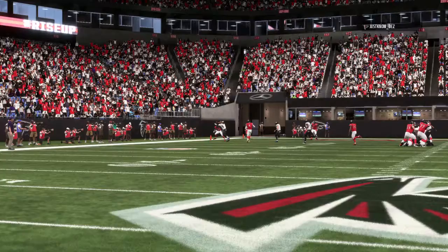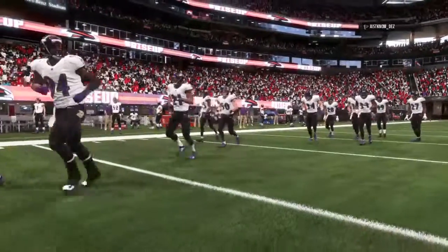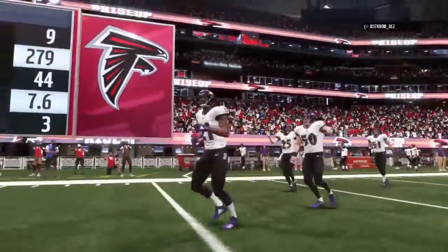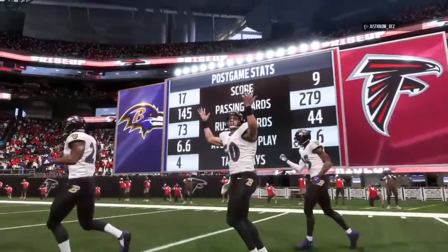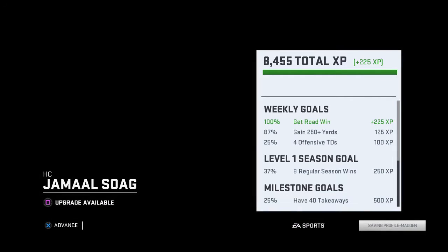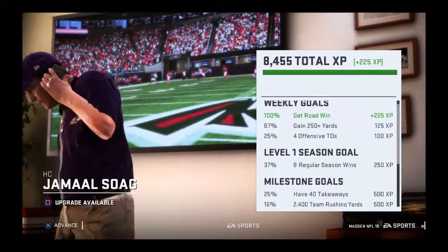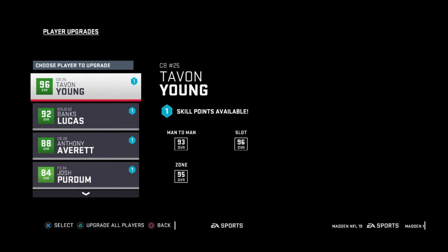I gotta play GB. Oh, what a move. Nah, I just ran the ball. He probably pissed off. So for the Ravens, it's a big one. We need this one, y'all. Gary didn't win the game in this league yet either. I know my name attached. That's why I didn't get name attached nowhere.